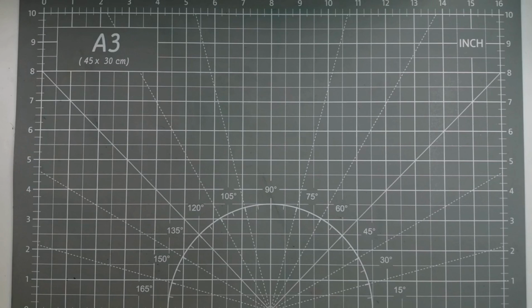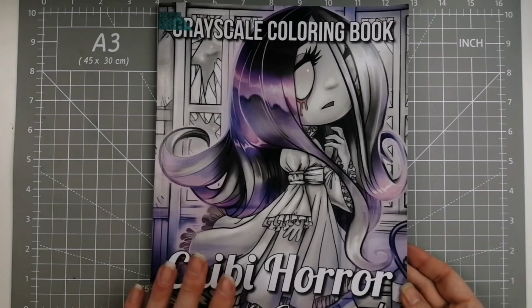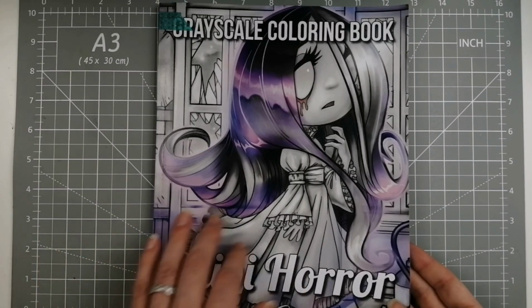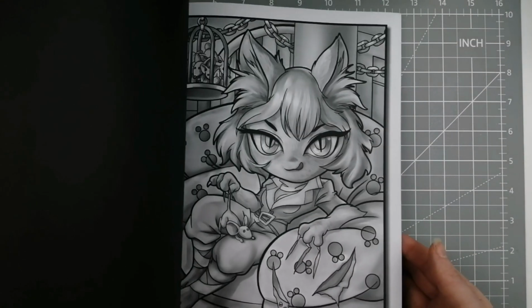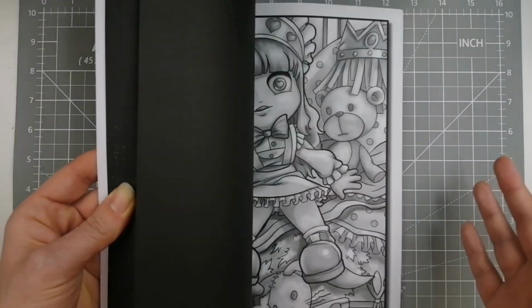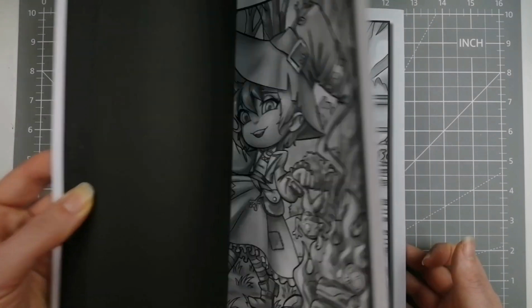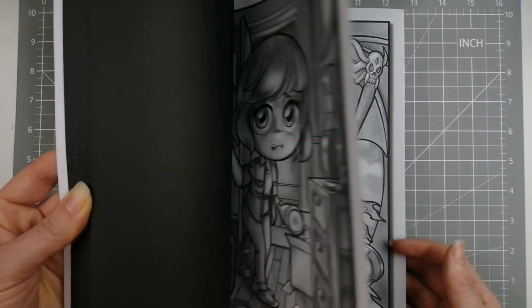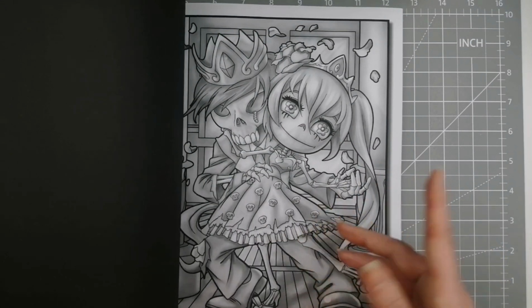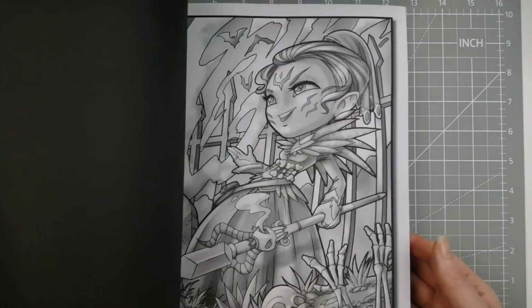That puts me on to book number 5, which of course is my Jade Summer Chibi Horror Grayscale. This is a more simplistic book. I just use alcohol markers in with, but I'm not counting the back half because they're duplicates, so I don't count that. But I have done an awful lot of these pages. I'm just trying to find the middle. There we go. So, not done, but never mind.